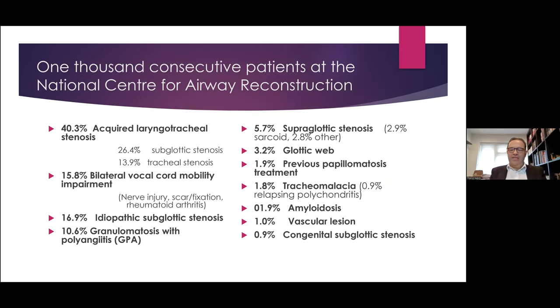So far in our center, we have just over 1,000 cases of airway stenosis. As you can see, this is the breakdown. 40% of our workload is acquired laryngotracheal stenosis, which is post-intensive care admission. The numbers were high initially, dropped as care in intensive care improved, but over the last couple of years we saw a huge resurgence of this with the COVID pandemic. The second most common we see is bilateral vocal cord immobility, followed by idiopathic subglottic stenosis, granulomatosis with polyangiitis, which used to be called Wegener's vasculitis, supraglottic stenosis, and so on, a wide range of more rare conditions.